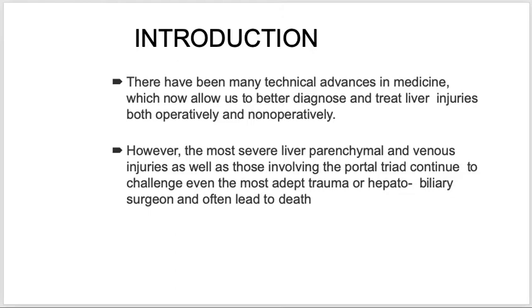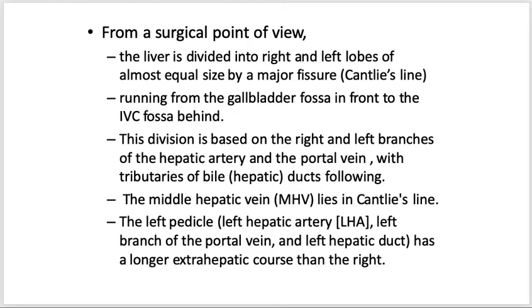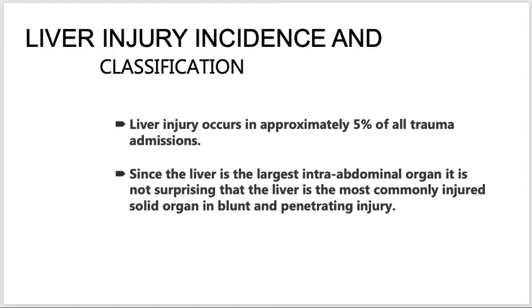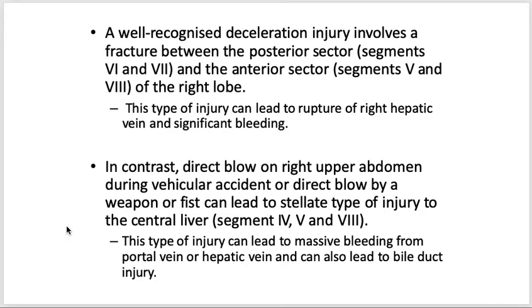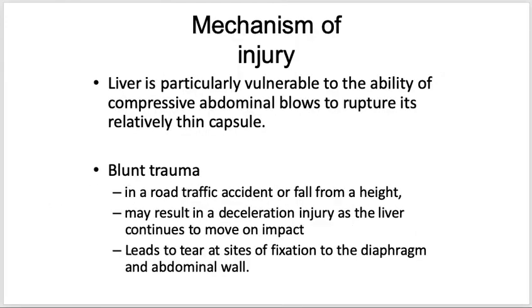Now, anyone who is involved in liver trauma, okay, this is the main thing which I have to discuss. Blunt trauma can occur in road traffic accidents, falls from height, deceleration injuries, and there could be a direct blow to the liver and all the stuff. And what can happen, you can see over here in details.